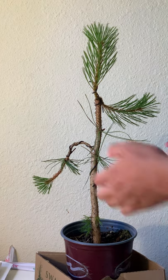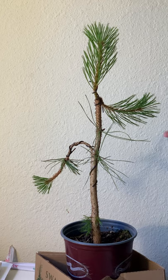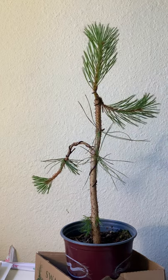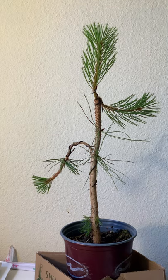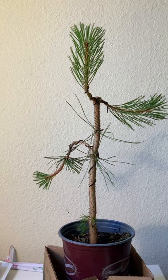Okay, and also removing all these huge needles, I hope to encourage these smaller buds to bud out. And I'm not putting curvature into the tree yet. It may happen in the future, but as a seedling, I'm not too worried about doing it right now.